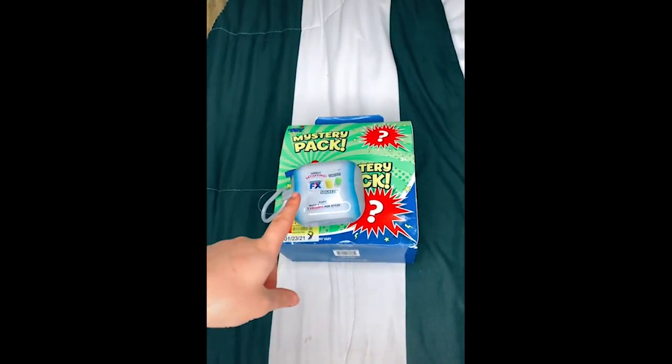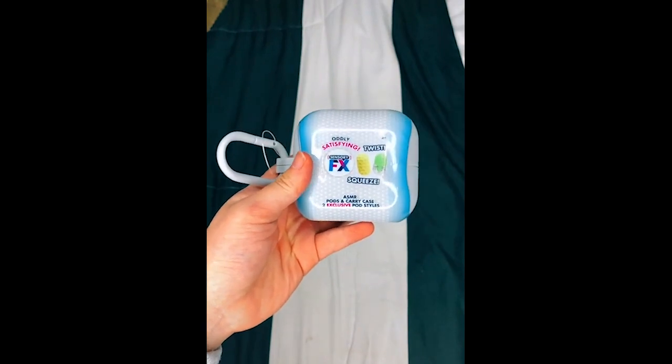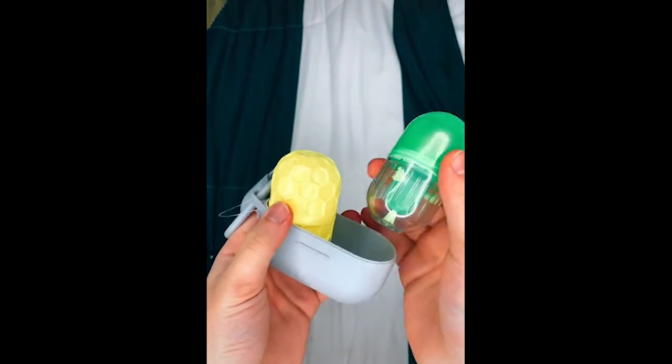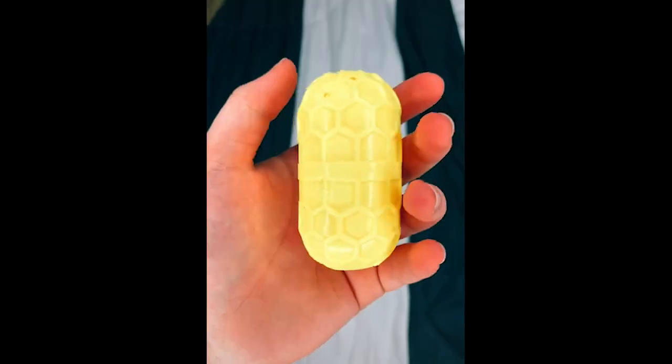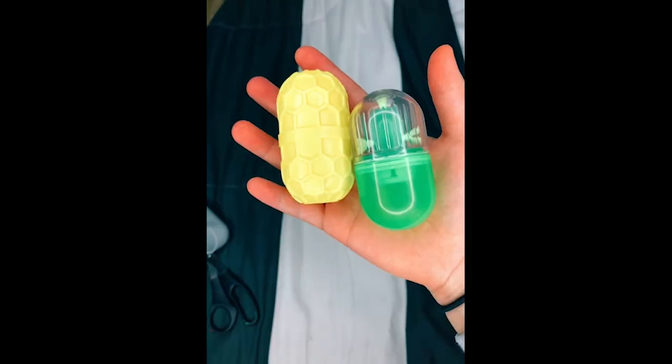Hi guys, so I'm going to be opening up these mystery fidget packs from Walmart. First up, I'm going to be opening up these ASMR pods. Okay, I just got it open. Whoa. So here's the first one. And here's the second one. It's like rubbery on the outside.